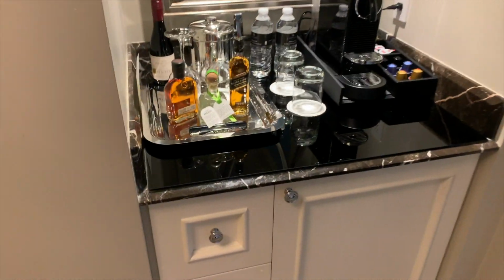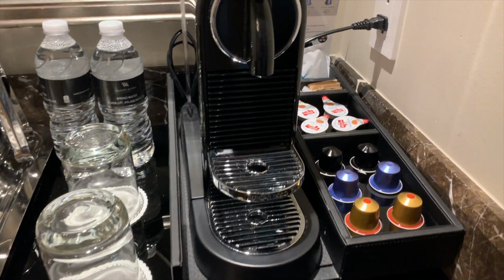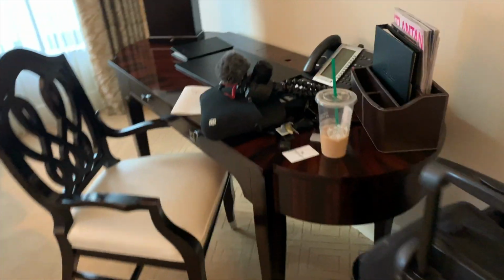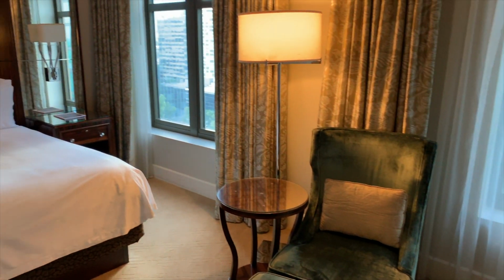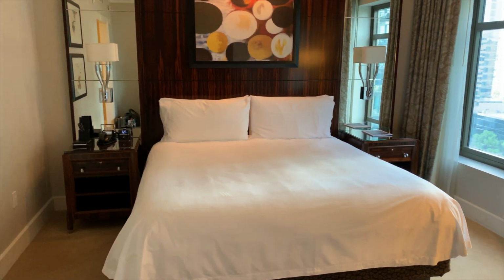On this side have a little wet bar. And if you like Nespresso, they got plenty to hook you up. Through here, got a little workbench, work table. As you can see, already kind of dirtied it up some. Pan around the room here, little lounge chair. And over to the king size bed.